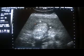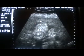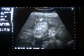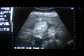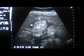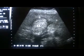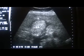Though its identification becomes easy when we see the calculus shadow posteriorly and the calculus at the fundal region, that what area we are seeing is gallbladder and not some other region or some other organ, or not a bowel. Had it been a bowel, it should have changed its shape by now, and we should have seen movements in this area. There are no movements. I am scanning this patient for the third time in 3 hours, and the findings are persisting.